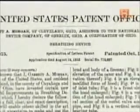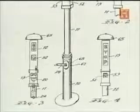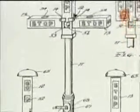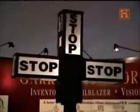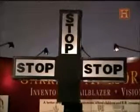He had already successfully patented one life-saving device, the gas mask, which was put to use in World War I. So he put his mind to work, and on November 20th, 1923, he was granted a patent for the country's first traffic signal. His semaphore signal was manually operated, with moving arms to indicate stop, go, and caution.